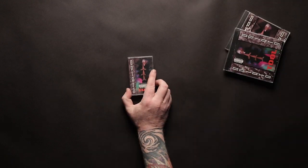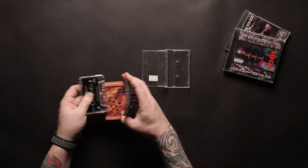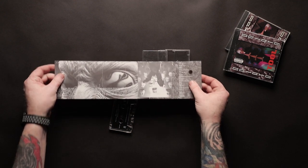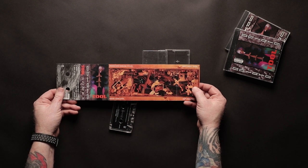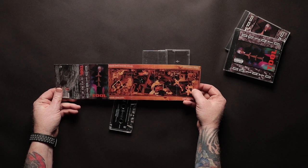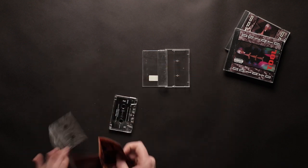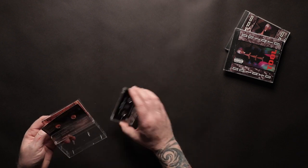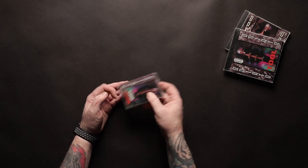I also have Opiate on cassette tape. Very cool. Picked this one up off eBay. The artwork's kind of cool to see in cassette format. This cassette has some wear. Again, you can find these for $50. There's not a lot of value in this stuff, but really cool to see nonetheless. The cassette's in good shape. Playable, not fully rewound. I'm kind of goofy about that. I'm gonna actually someday rewind it all the way, but cool to have that on cassette as well.